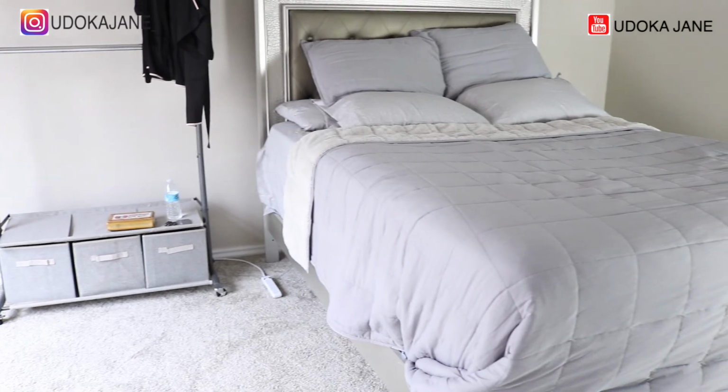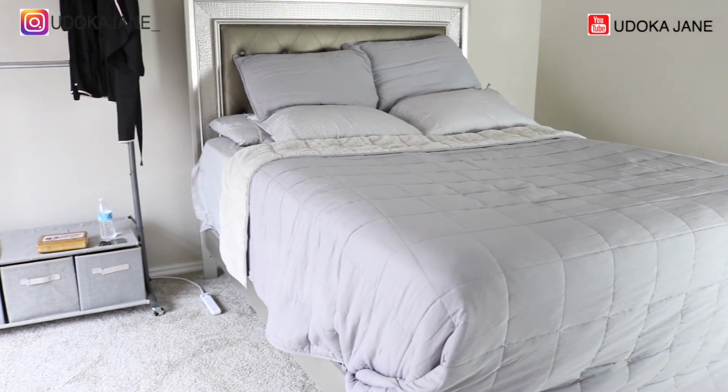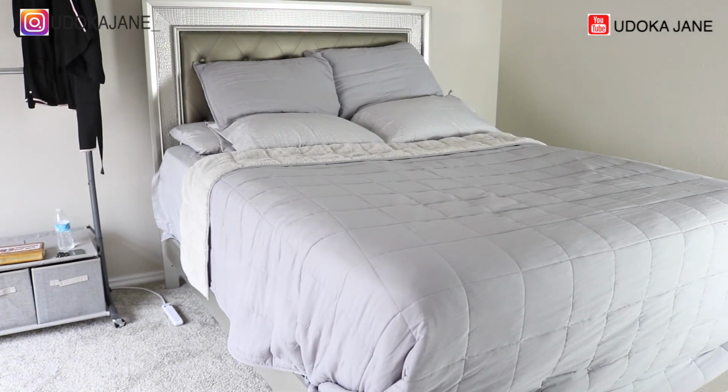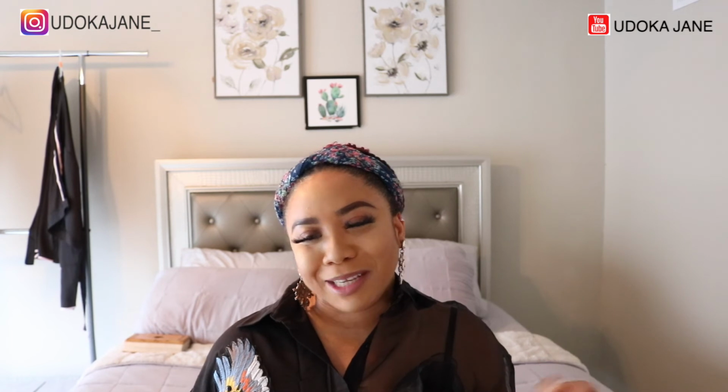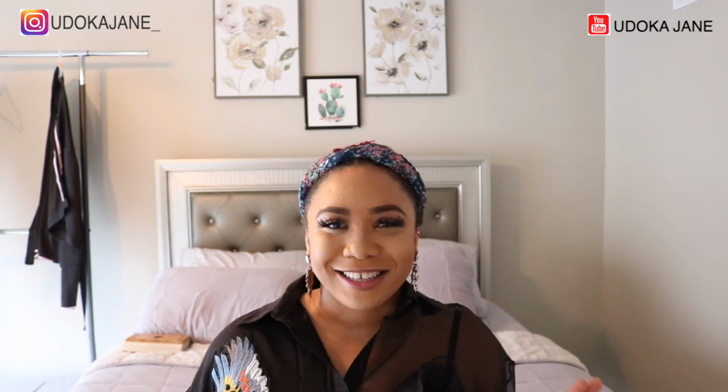Guys, this is my mattress. It's a queen size mattress, very sizable, cute. It's so comfortable to be on this bed. Honestly, whenever I'm on this bed, oh my gosh, you shouldn't even call my phone because I'm not gonna pick. I'll be far asleep, guys.